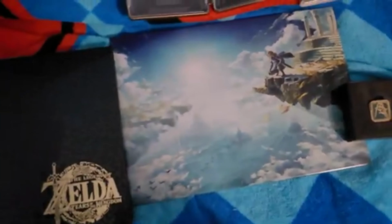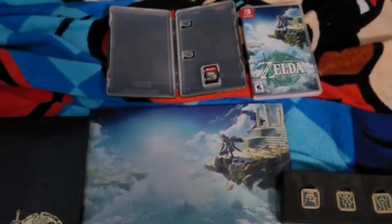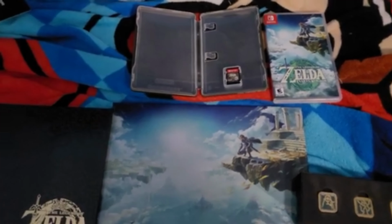But this is what we got. We got a book, we got a poster, the game with a nice little case, and then pins. And, man, this is a really cool game. I cannot wait to play it. Thank you very much for the giveaway and sending me this as we're winning this giveaway.